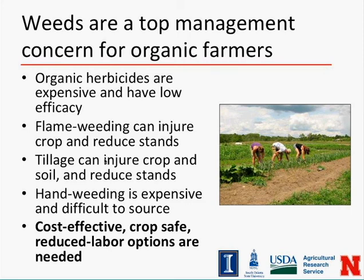Tillage is also a very popular method of weed control in organic systems, but like flame weeding, if you're using something like a rotary hoe, that can injure crop and reduce stands as well. So we often have to overseed, which is an added expense. And then, of course, lots of repeated tillage has some negative soil health consequences. So we're looking for methods that are a little bit less intensive in terms of soil disturbance.